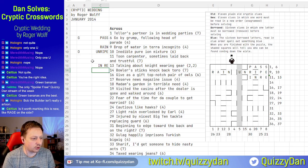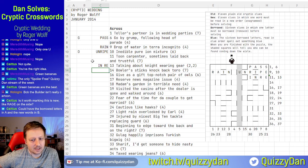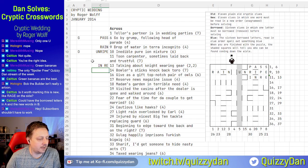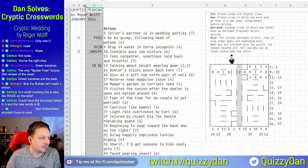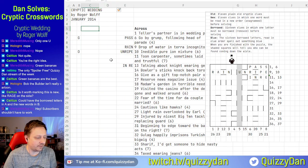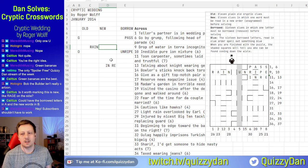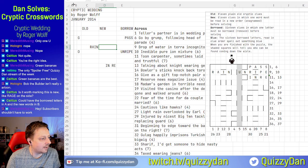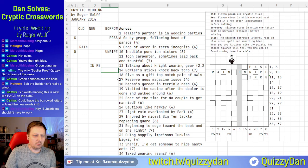Bowlers, sticks, knockback, Toro. I mean, that looks like an anagram of root, doesn't it? Bowler, tosser, sticks, knockback, Toro. That is actually quite a clever way of doing it. So we'll have the old, new, borrowed. So that was an old clue. This is a new clue. And of course, I remembered why I have very difficult margins. Well, you'll just have to deal with it. Right. Bowler, sticks, knockback, Toro.